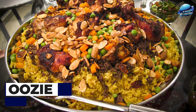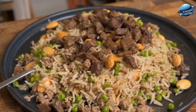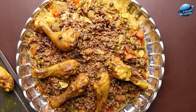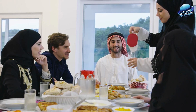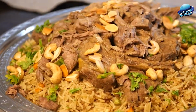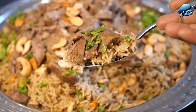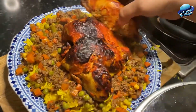At 8, it's Oozie. Oozie is one of the best known dishes from the Gulf region. It features prominently at special occasions such as wedding parties and festive celebrations. Oozie with meat also has a special presence at the Emirati meal table during Ramadan, when family and friends gather together to break their fast. This dish is made with rice and can be stuffed into delicate pastry pockets, or it can also be served with chicken. Sometimes it's also served with salad and yogurt, or garnished with a mixture of fried or roasted nuts.